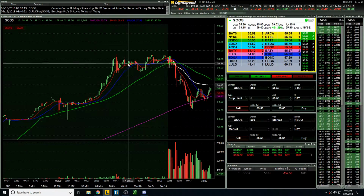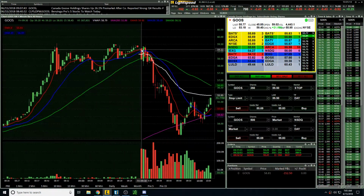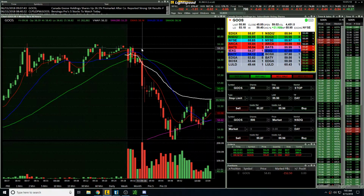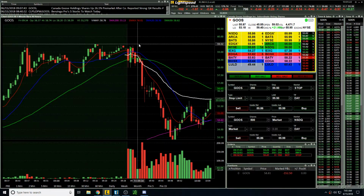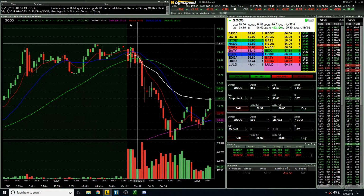Typical gap and go strategy. You can see it's kind of getting stuck around this 59.50 here. I thought as it made this red candle here, if we decided to make a push for the new high, it might end up making a push even higher, breaking through this pre-market resistance and then moving to all-time highs, but it didn't get it.